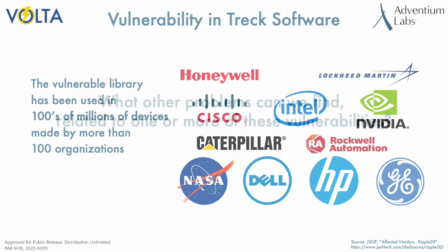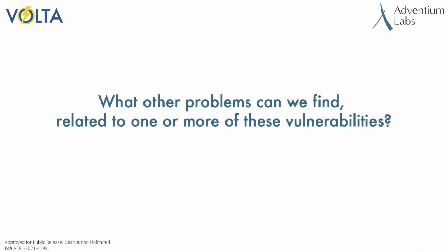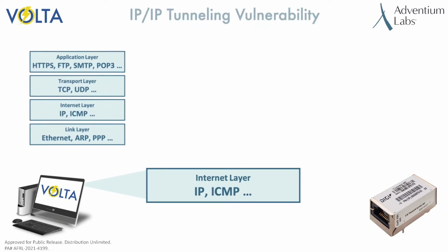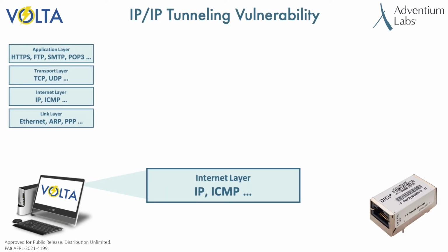The question we set out to answer: what other problems can we find related to one or more of these vulnerabilities? To answer that question, we decided to explore a subset of the protocol stack which is known to contain several vulnerabilities. We chose IP over IP tunneling, which is frequently used for virtual private networks and other means of safely passing messages from one secure network to another.